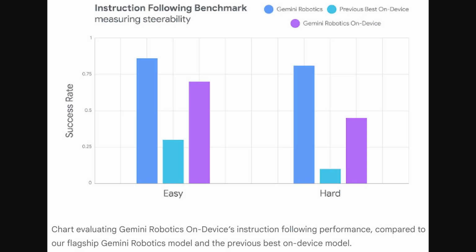Alright, and here we see some performance results on an instruction following benchmark. This benchmark measures what the authors call steerability, which is essentially how well the model can be guided by natural language instructions to complete a task. The chart compares the new Gemini Robotics On-Device model, in purple, against the previous best on-device model and the full, flagship Gemini Robotics model. On both easy and hard tasks, this new on-device model is a massive improvement over the prior version, showing it can handle complex multi-step instructions far more effectively, all while running locally.